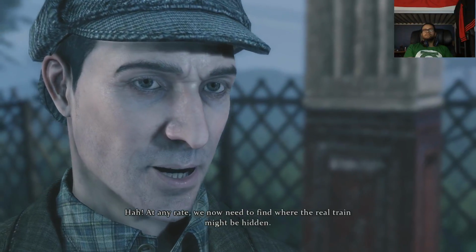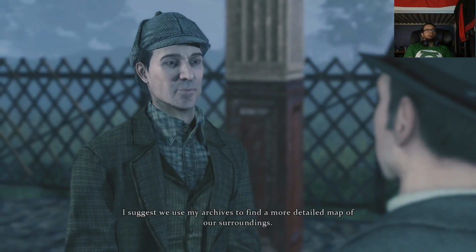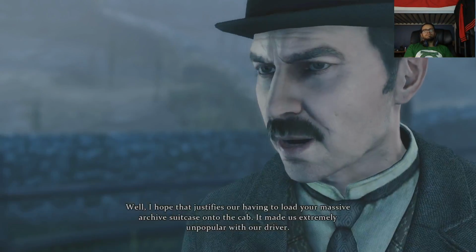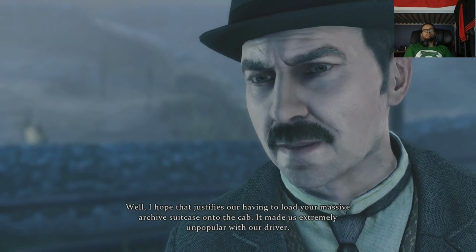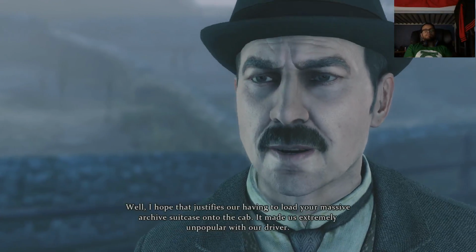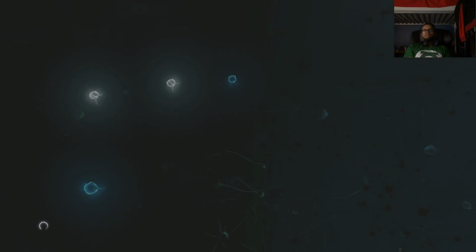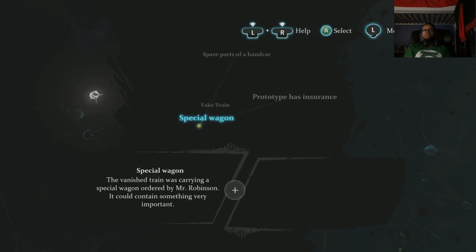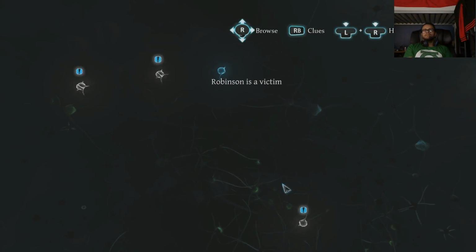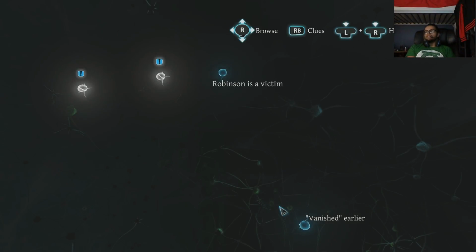At any rate, we now need to find where the real train might be hidden. I suggest we use my archives to find a more detailed map of our surroundings. Well, I hope that justifies our having to load your massive archive suitcase onto the cab. It made us extremely unpopular with our driver. That it did. That it did, my friend.